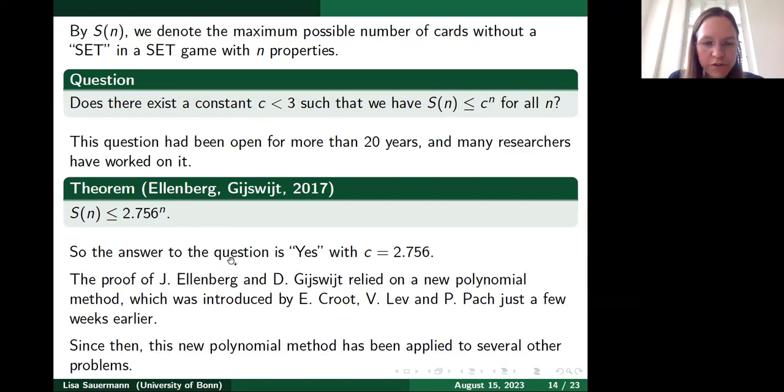Okay, so this proof of Jordan Ellenberg and Gijswijt, just for some historic remarks, relied on a new polynomial method, which was introduced by Kleinberg and Pach just a few weeks earlier. So Kleinberg and Pach introduced this new polynomial method for a similar problem in a slightly different setting. And then Ellenberg and Gijswijt noticed that one can also apply this in this setting and get this breakthrough bound. And since then, this new polynomial method has also been applied to several other problems.